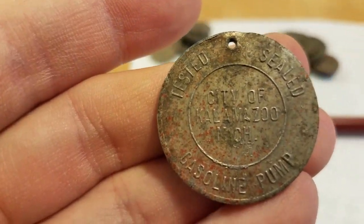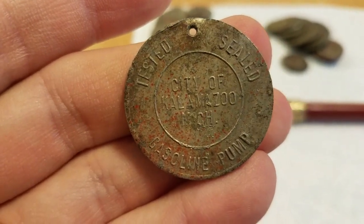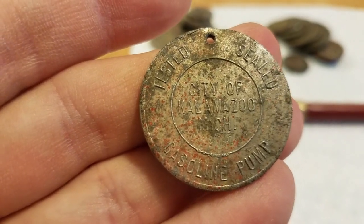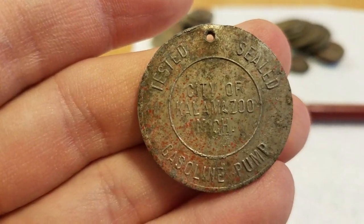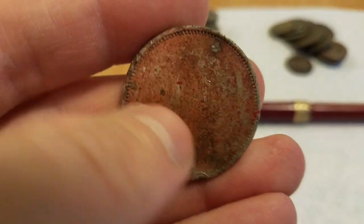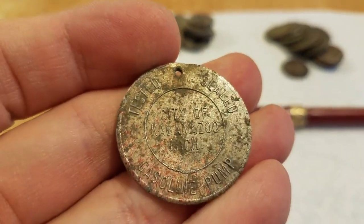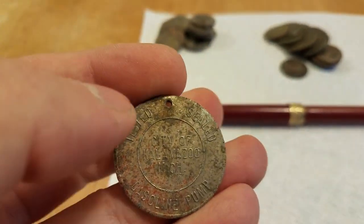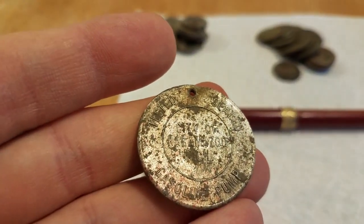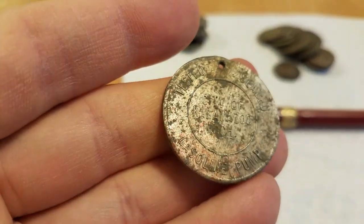Okay, so I've got no information. I know where I can take this to get information. There's a place local that has some restored gas pumps, but I'd like to know where this is from. It's a City of Kalamazoo gas pump seal, where they test it and seal it to make sure nobody's going to try to change the standards or anything. I think these were used back in right around the 50s. So again, not horribly old, but cool nonetheless. Who knows, I might be able to take this and finish somebody's collection or pump restoration with this. So that would be a cool idea.